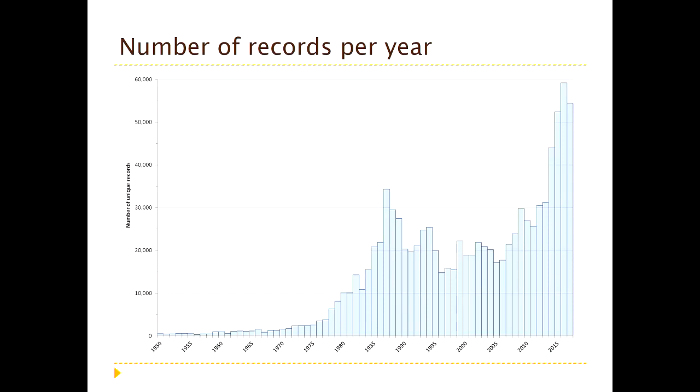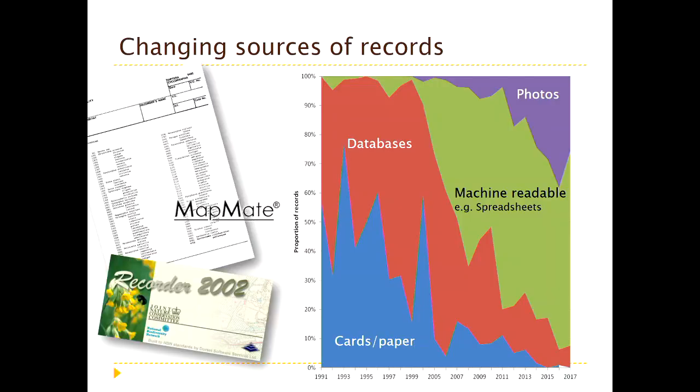scheme. So Fred Bloggs gives us his records, he also sends them to the local record centre, and he also publishes them in the local County Wildlife Trust bulletin. And so we potentially pick up that record from three different sources: directly from him, from the local record centre, and by digitising the publication. But it's only one record. So you deal with that by looking at unique records.